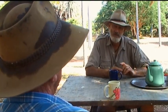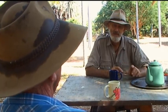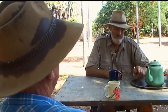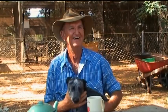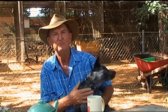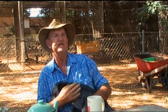When you first took over Roebuck, they were pretty wild days, weren't they? Yeah, there were no fences. The cattle could go from Roebuck to South Australia and not touch a fence. And were there many wild cattle on Roebuck Station? Yeah, there were quite a few piker bullocks still around on Roebuck at the time. What were piker bullocks? A piker bullock's an old bullock that's been getting away for years and probably could be up to 18 years old.